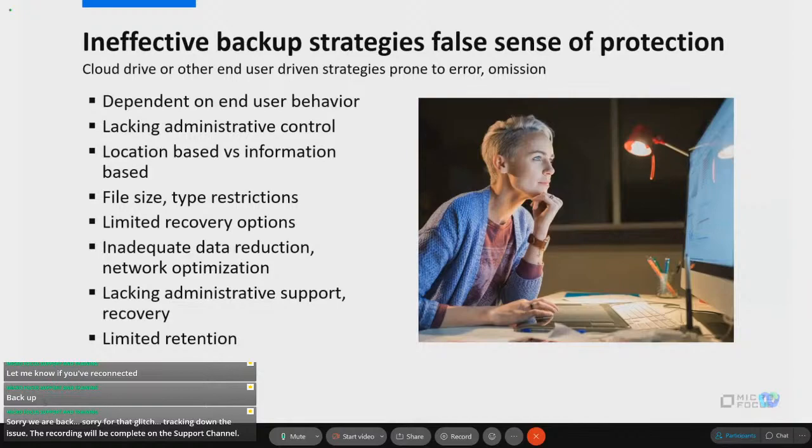There are also inherent limitations to something like OneDrive, which was designed for Microsoft files on Microsoft devices and is optimized accordingly. So OneDrive and other backup solutions that are less than enterprise ready are more location based versus information based. So OneDrive would have you drag a file into a particular location or always maintain files within a particular location.